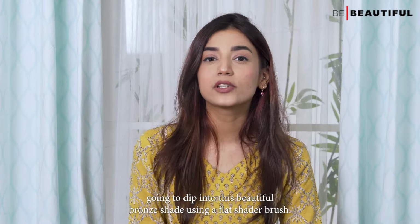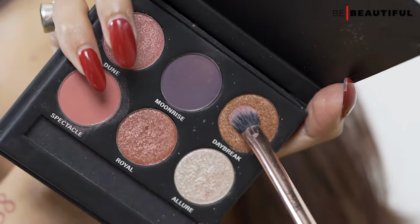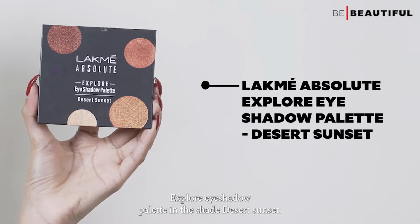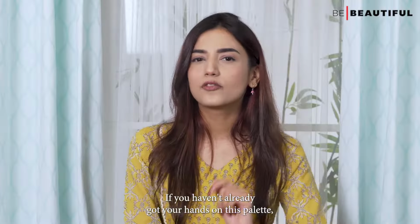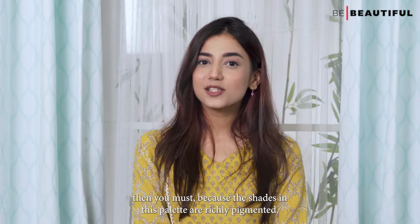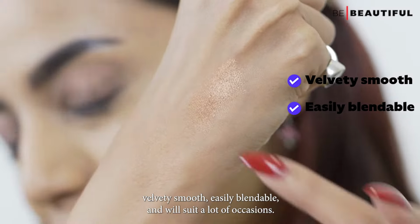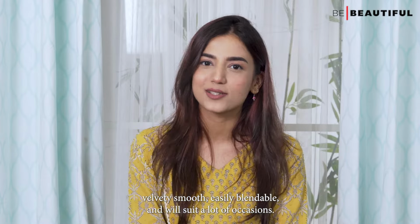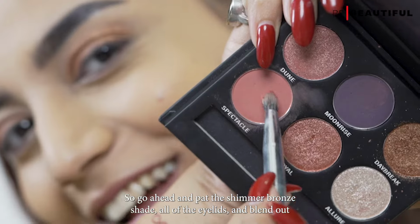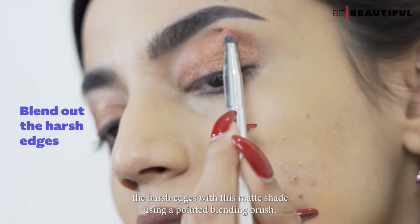After this, I'm going to dip into this beautiful bronze shade using a flat shader brush. This is from the Lakme Absolute Explore Eyeshadow Palette in the shade Desert Sunset. If you haven't already got your hands on this palette, then you must, because the shades in this palette are richly pigmented, velvety smooth, easily blendable and will suit a lot of occasions. So go ahead and pat the shimmer bronze shade all over the eyelids and blend out the harsh edges with this matte shade using a pointed blending brush.